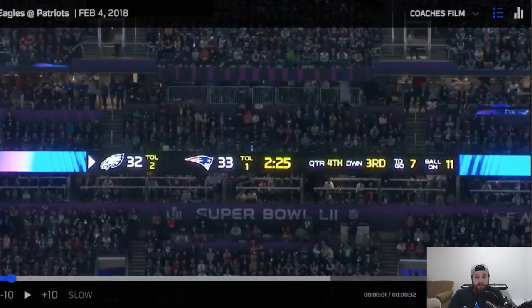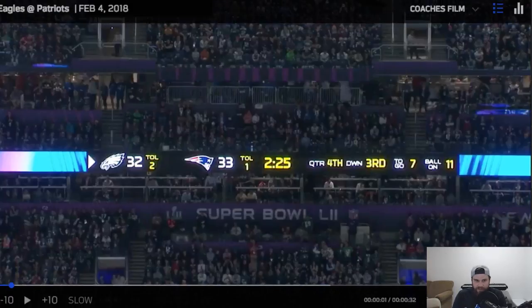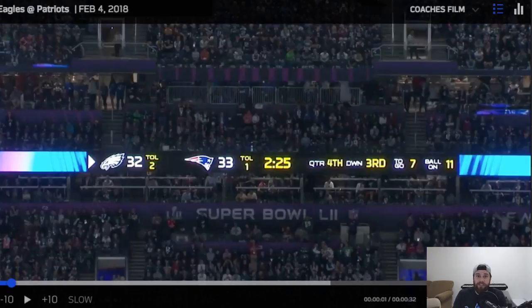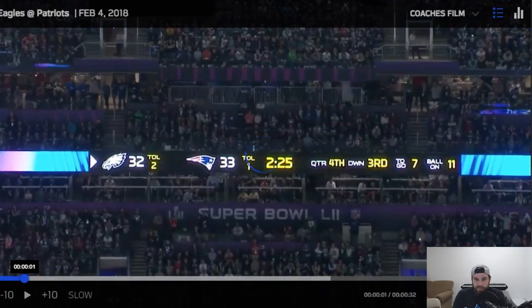So now we're at 32-33 after the Patriots scored. We got 2.5 minutes left in the fourth quarter, 3rd and 7. 3rd and 7, once again, we talked about it. If we can identify man coverage, we want to go with Zach Ertz. I mean, he's a big body. He's a great route runner.